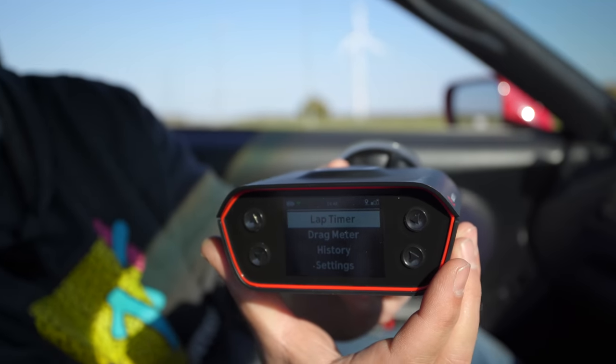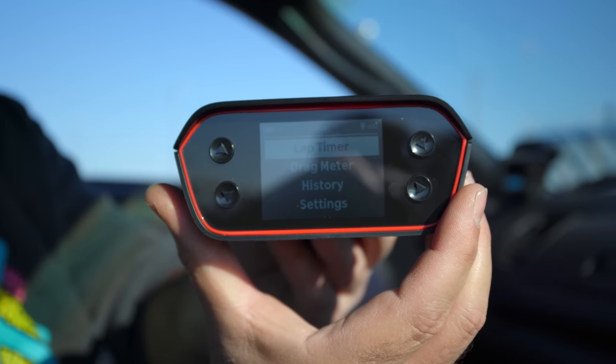Just getting ready to do some hot laps in the Supra here, and we are going with a new lap timer because our old one died on us. So this is a Racebox Pro, and it has a built-in display. The beauty of this system is it has a very high hertz rate, sampling between 10 and 20 hertz, so you're getting very accurate positional data and very accurate lap times. It also has a drag mode, which most lap timers we've tried don't have, or if they do, it's not very accurate. This one gives you very good 60-foot, eighth mile, and quarter mile times.